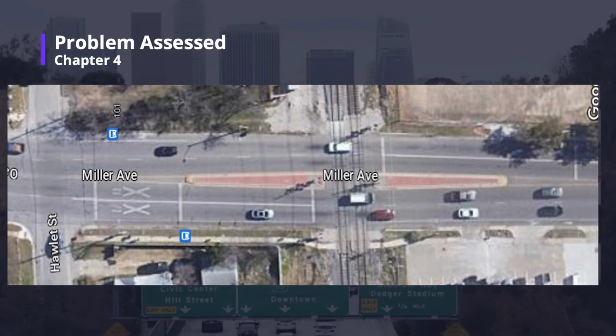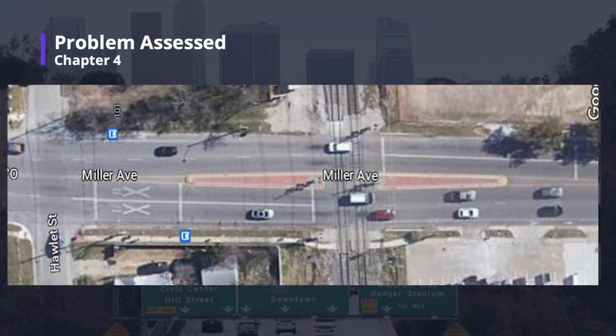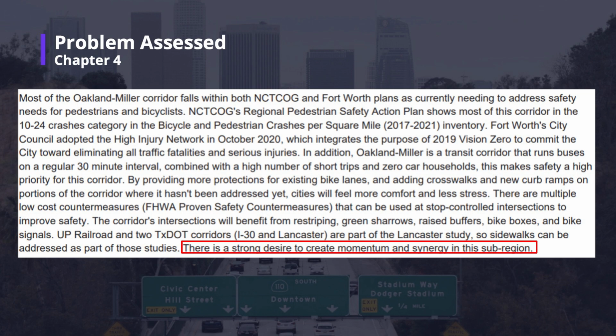And part of what we're going to do is to fill in a sidewalk gap, because otherwise this corridor has complete continuous sidewalks along both sides of it all the way up and down. But we've identified this sidewalk gap that not only will make it safe for pedestrians to use both sides of the roadway, but also make it safer going across the railroad. We've also noted in this project description, not only some of the countermeasures we're going to use, but also that there's strong desire to create momentum and synergy in this particular area.